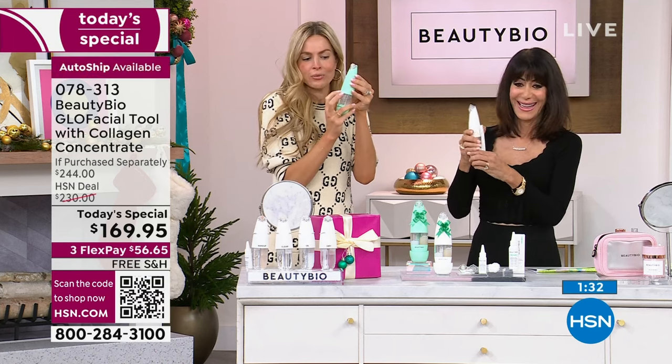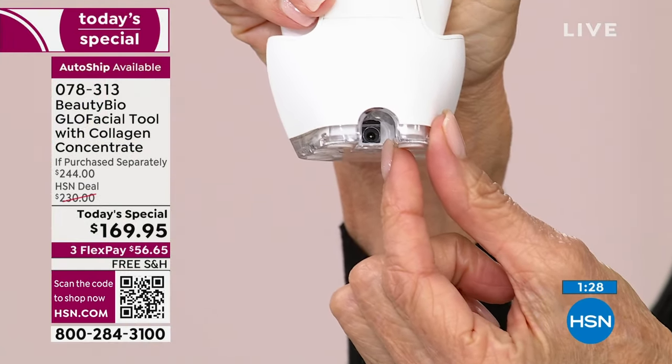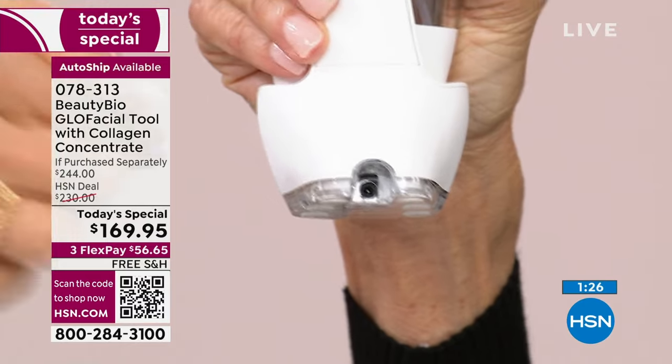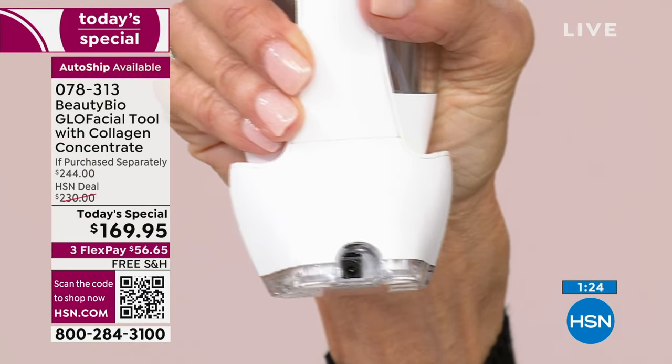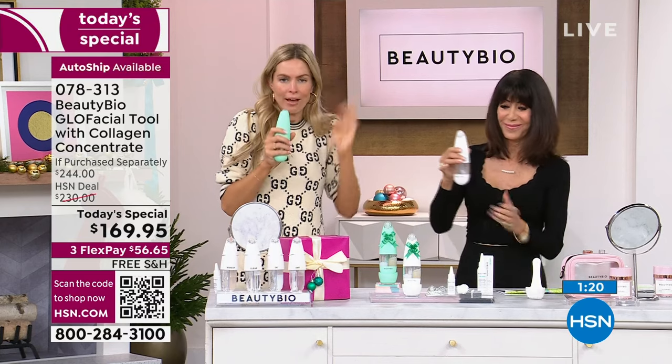It'll give you a little flashing red light right here when it's ready to be charged again. You just plug it in right here. But it lasts for a month. Yeah, so there, put it in. Grab your little cord. Throw it in. Easy breezy. 2.5 hours, then you're fully charged for a month. And that's if you used it every day.